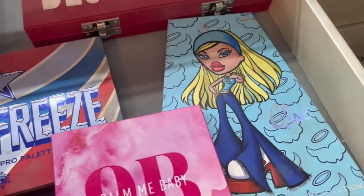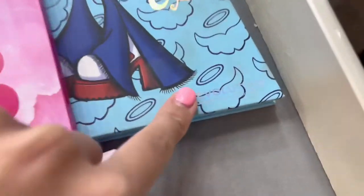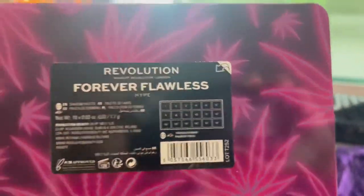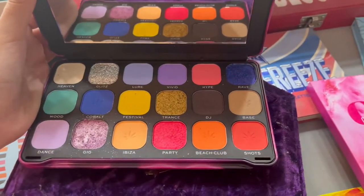My Bratz eyeshadow palette. This is Chloe. It's from Makeup Revolution, right there. We have another Makeup Revolution. This one is Hype. These colors are so cute. This is what the inside of it looks like.